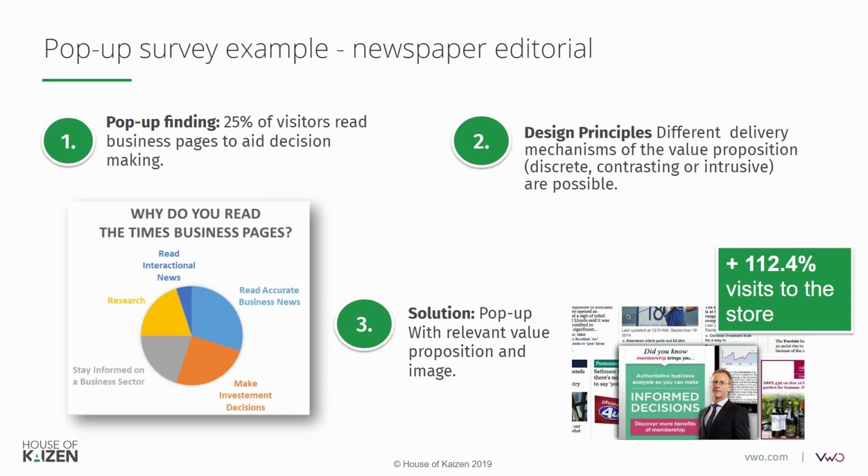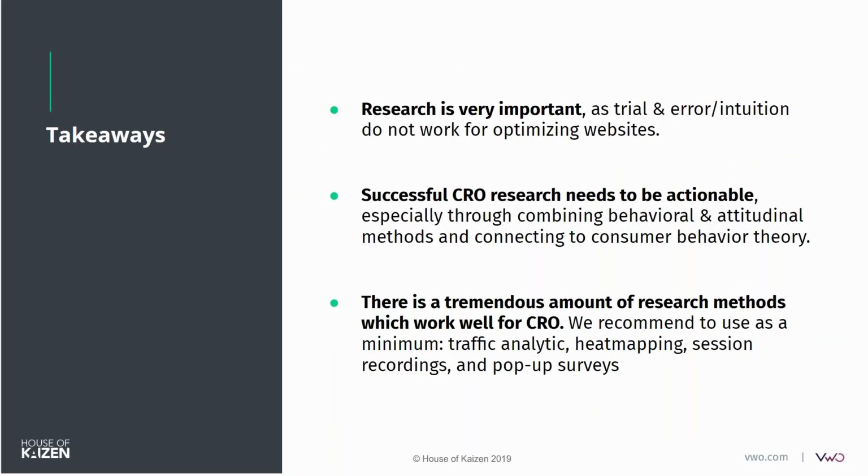So summing up, why is research important? Research is important because trial and error doesn't work for websites. There are too many options. Intuition doesn't work well because you can never put yourself exactly in the shoes of your customers. Successful research needs to be actionable. That's the key challenge. You can do this especially by combining behavioral and attitudinal methods with consumer theory that helps you also to find the actions.